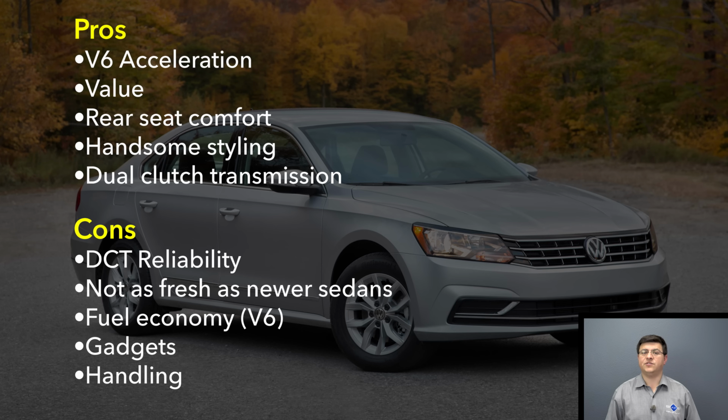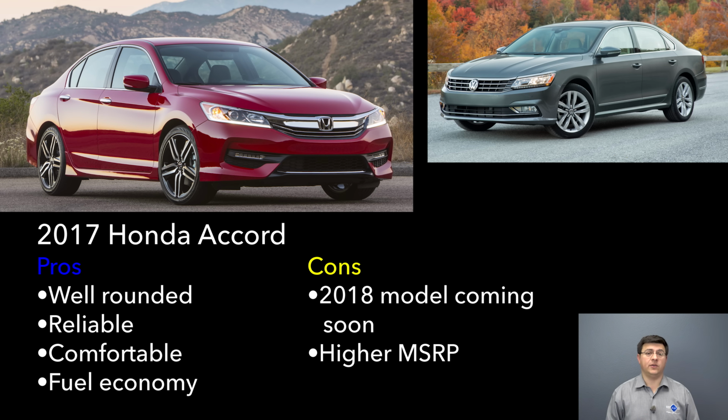In some of the mid-range trims you will definitely find a better handling vehicle in the Mazda 6 or in the Honda Accord. Even the Toyota Camry in many trim levels will out-handle the Passat. The Volkswagen also seems to be a little bit behind the times when it comes to gadgets, but it does fight back with an absolutely enormous rear seat. That brings us along to the Honda Accord.